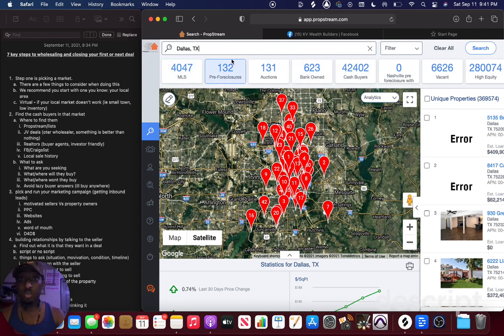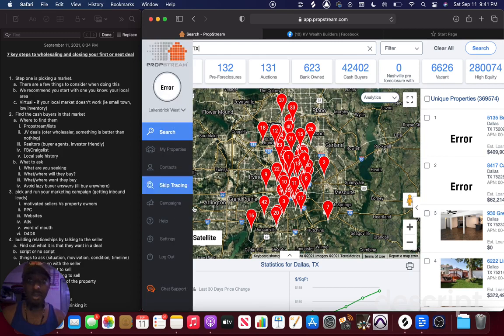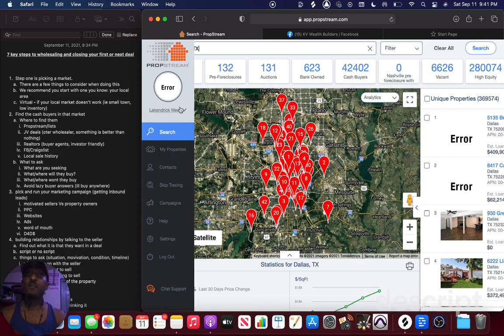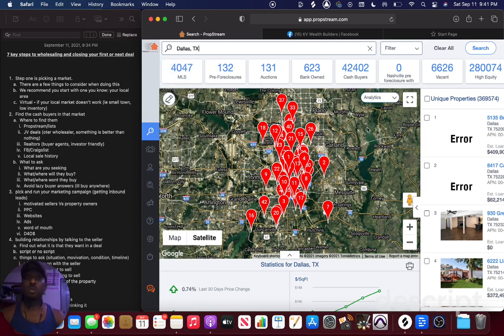There's a lot of pre-foreclosure people out there, 132 pre-foreclosures, and that's just in this one little area. That's not counting Plano and Arlington and all these other outlying areas of Dallas, Texas. This is literally just a metropolitan area. 4,000 properties on the MLS. So if I'm looking at this market, I can see already the 6,000 vacant properties, 280,000 high equity properties. So this list right here is money, right? So picking your market is finding a market that is thriving, people are buying in it, there's jobs in your area, so that means that people are going to continue to buy in it.